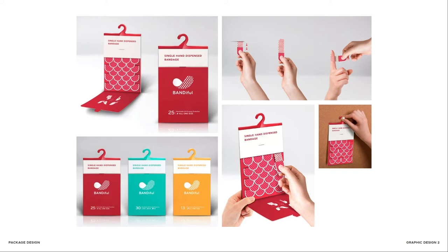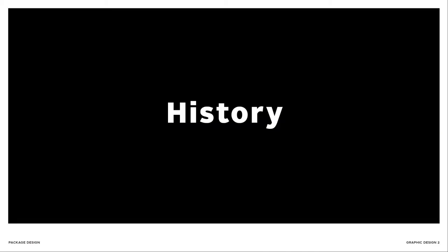And the Bandiful package is a good example of taking advantage of the order in which we see things. Bright colors, a rectilinear shape, no photography, only simple illustration. And finally, very clear wording to inform us of what the packaging is for. It's also important to know the history of package design.